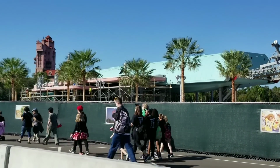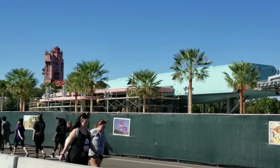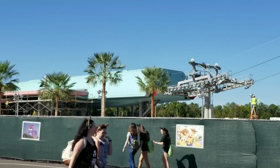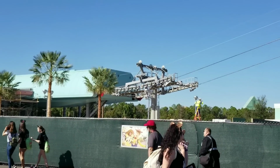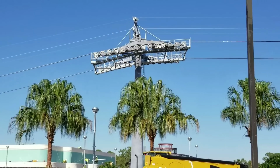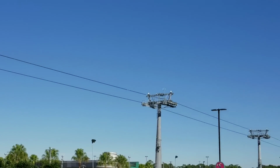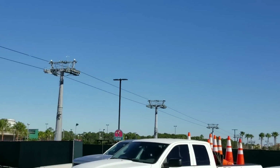So here we are towards the front of the Skyliner station. You can see the Tower of Terror in the background there. Here is the first tower that comes into the station and will exit the station. Then we'll proceed up the other towers here through the sheaves, and you can see the haul rope as it goes all the way down the parking lot into Caribbean Beach.